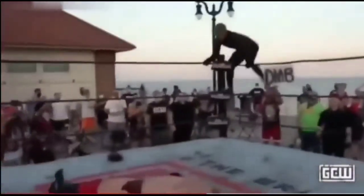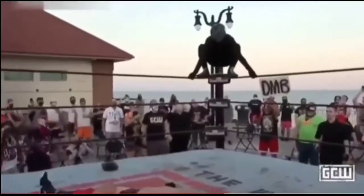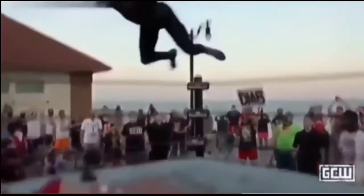Let's go! Lio Rush puts them for the game changer ring! Sky high frog splash!